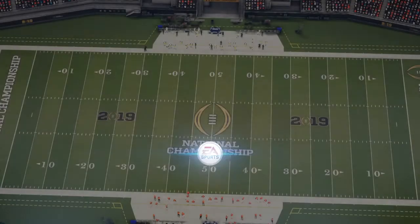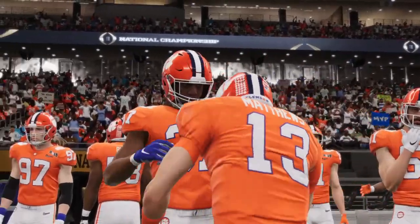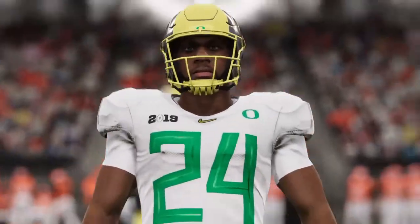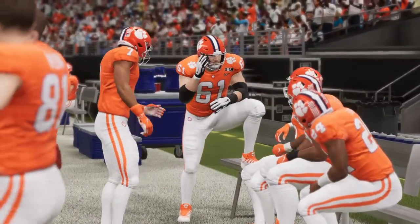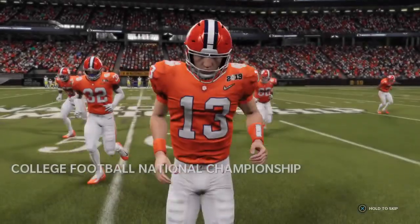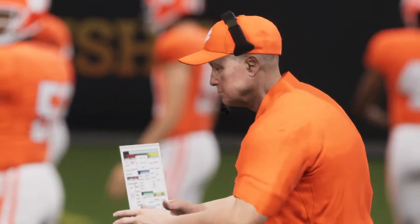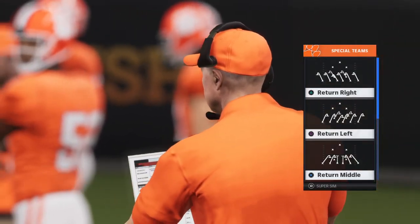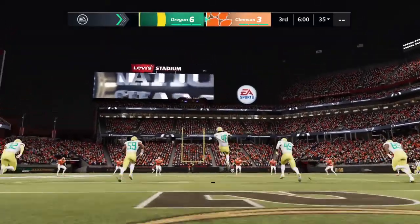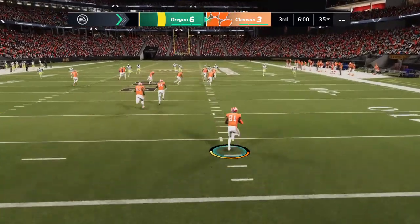We crown a champion tonight here at Levi's Stadium in Santa Clara for the College Football Playoff National Championship game, as we'll see the Oregon Ducks taking on the Clemson Tigers. Well, the pressure perhaps getting to this young quarterback. Clemson trails at the break. Just one half remains in the college football season as we begin the second half of this national championship game.